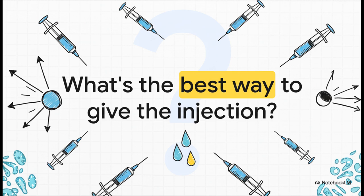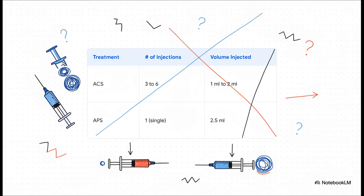It turns out there is no standard, agreed-upon recipe for how to actually give the treatment. Just look at this. It really shows how much variation there is. For the ACS treatment, some doctors gave 3 to 6 smaller injections over a few weeks. But for the very similar APS treatment, they used just one single larger shot. How can you compare results when everyone's doing it differently? With no standard protocol, it's almost impossible to figure out what actually works best.